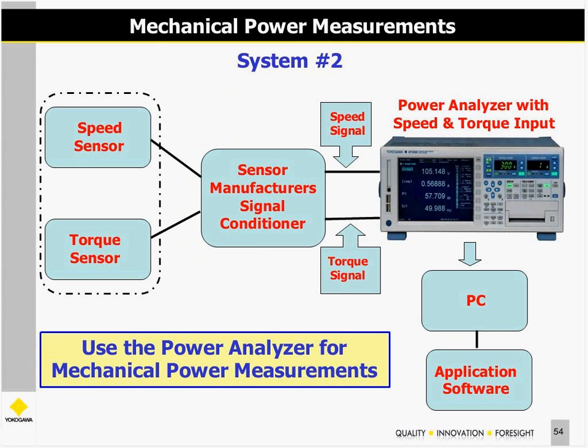Now, for what I call system number 2, we're going to do the same thing. We're going to use the sensor manufacturer signal conditioner. We've got the speed and torque sensor. Now, we're going to take the speed signal and a torque signal from the manufacturer's signal conditioner and feed it into some of our power analyzers that have a separate input for speed and torque. The power analyzer is going to calculate the mechanical power based on the speed and torque. And from the power analyzer, we can go to a PC and an overall application software.